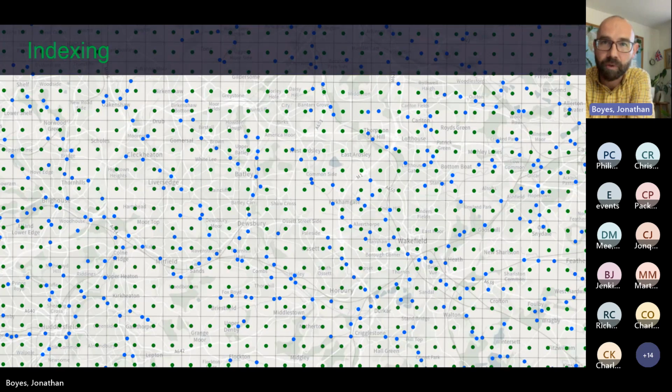So we take this example, when the slides move on, there we go. All over the country, we've got these 1K grid squares, and the green dots in the centre represent every location where we've got rainfall intensity modelled, and the blue dots, which are not centrally located, are essentially the places where we've got flows on linear river channels.